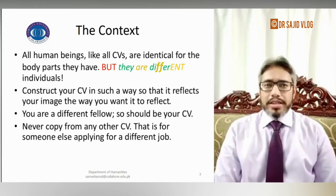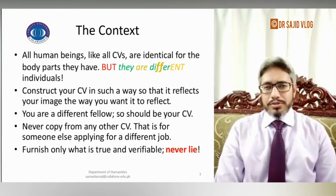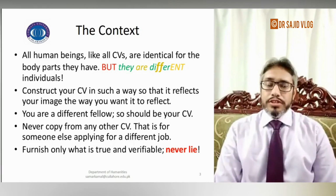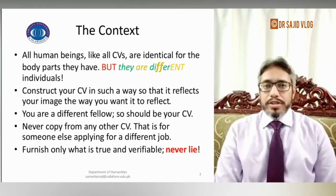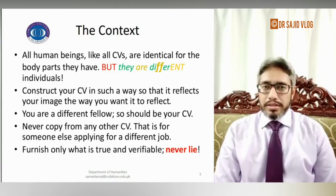Never copy from any other CV that is for someone else applying for some different job in some different organization. So please do not copy the content of a CV. You can read it as a model, but do not copy the content from other people's CVs. And the last and foremost thing of this slide is everything that you include in your CV should be verifiable, it should be true, and you must be able to defend and verify it through your documentary proof during an interview.